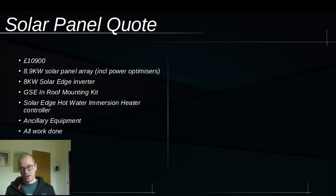So I went to about 5 installers, and out of the inquiries I made with all of those installers, one of them gave me a quote. It turns out it was the electrician in my village, who's MCS registered. MCS stands for Microgeneration Certification Scheme, and in order to get these export tariffs, your solar panel has to be installed by somebody who is registered with this scheme. So he gave me a quote.